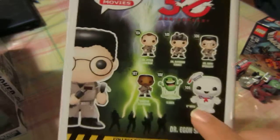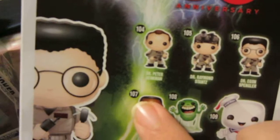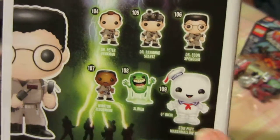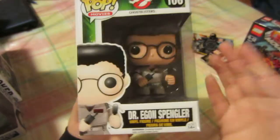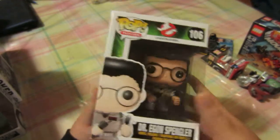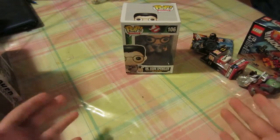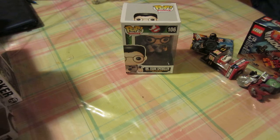They even have a variant number. He's number 4 with the Ecto-1. Here it's 107, and then Slimer's 108, and Stay Puft is 109. I basically need these 3, but there's no such thing as Winston apparently. I don't know what's going on there, but that's just my 2 cents and bitching about that, all for little Funko Pop figures. Either way, I just want the complete set of Ghostbusters. That's all I want. Anyways, enough of my bitching.